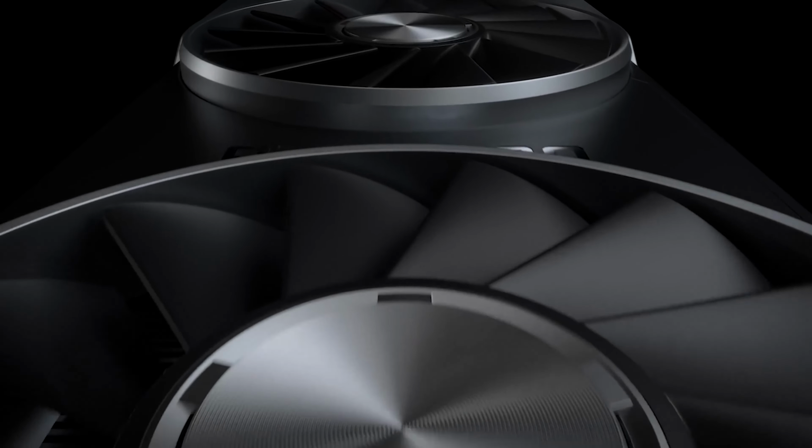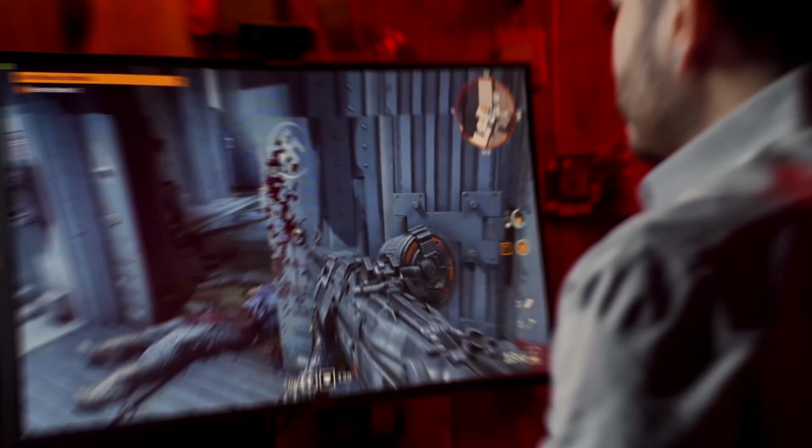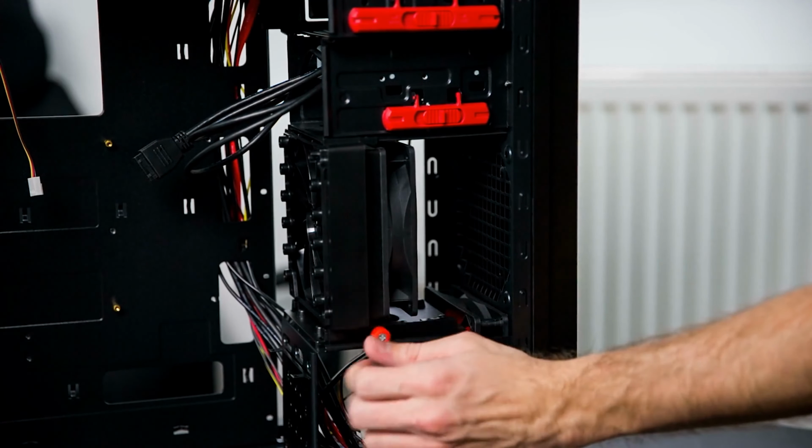Most people who are in the market for new graphics cards have two primary questions in mind. Which card will give me the most bang for my buck? And is this card going to be future-proof?